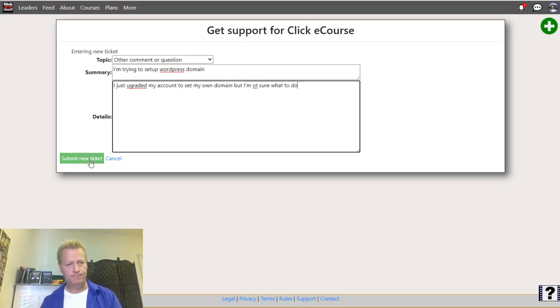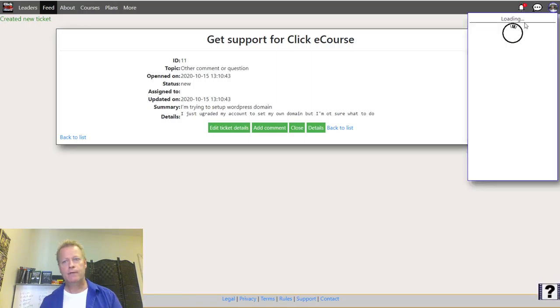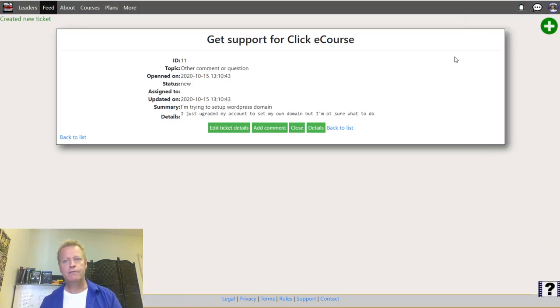You submit a ticket. Then what's going to happen is I'm going to get the ticket. You're going to see a notification here. I can clear the notifications. If I get the ticket, I'm actually going to go over here. I've got the ticket, and I'm going to add a comment. And what's going to happen is you're going to get an email and everything. So let's just say, okay, what domain do you want to use? You're not seeing me do that, but you'll see in a second. So I would add that to there.